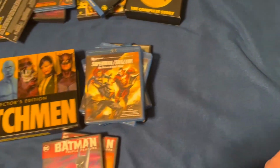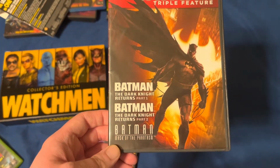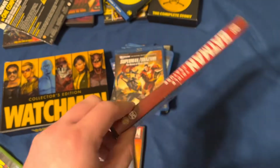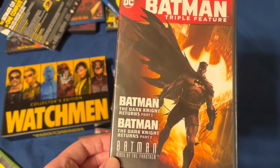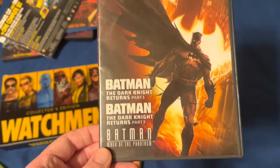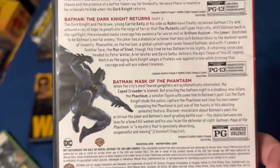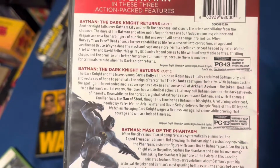Same kind of situation here. We have Mask of the Phantasm, which is the main reason I bought this, and also because, again, it matches the other ones. But I also bought this because it includes Batman Dark Knight Returns Part 1 and Part 2. Thinking that, given the fact that it shows Part 1 and Part 2, this would have them separated. Because I have the deluxe edition that has them combined into one movie.